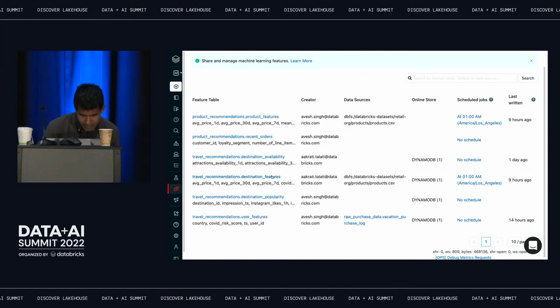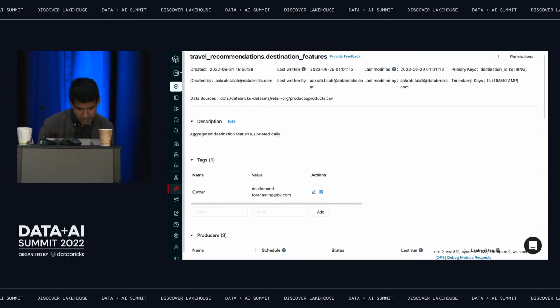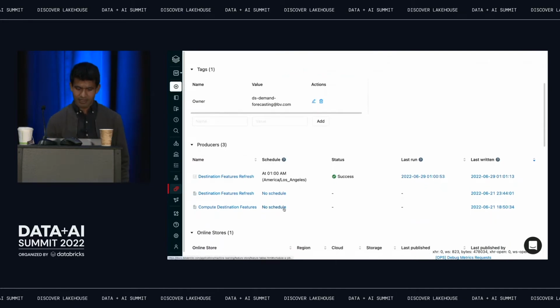Great. It looks like this destinations features feature table may be useful for our problem of recommending destinations to our users. It looks like this feature table is created by a sister data science team of ours, the demand forecasting team at Bon Voyage. And we can see that it's actually kept very up to date. While it was initially created by this notebook, there's a recurring job running every night at 1 a.m. to update the feature values in batch, and it last succeeded last night.